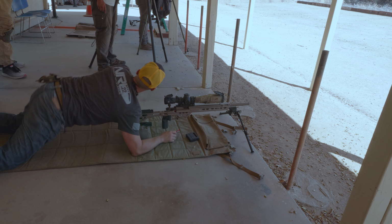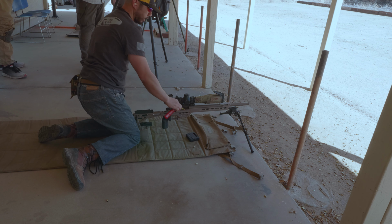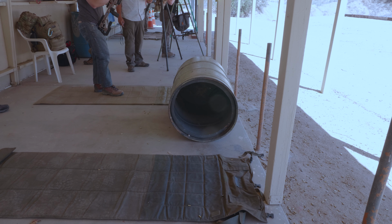Good job. We're going to call ceasefire because I've got to move that, because you can barely see that target. The leg is blocking it. Shooter, understand the course of fire? Yes, I do. Spotter ready. Ready. Shooter ready. Stand by.